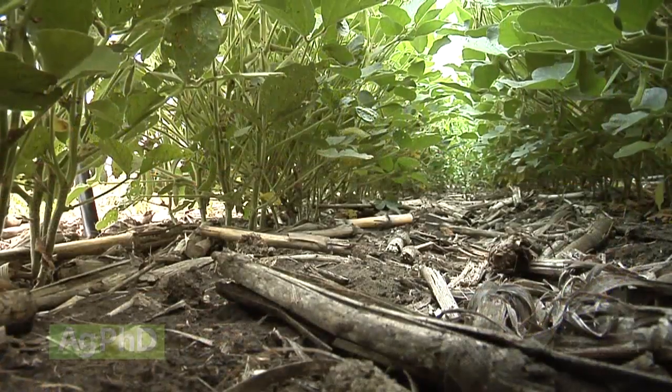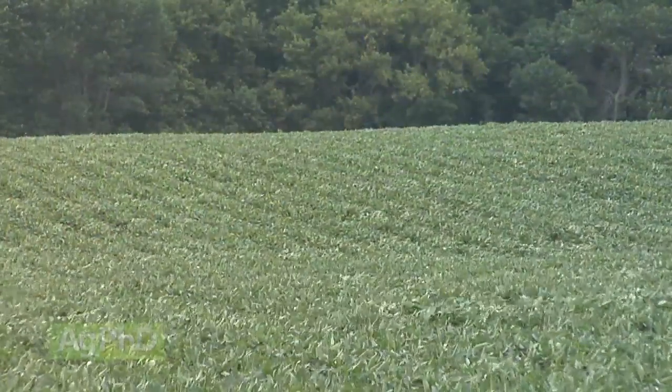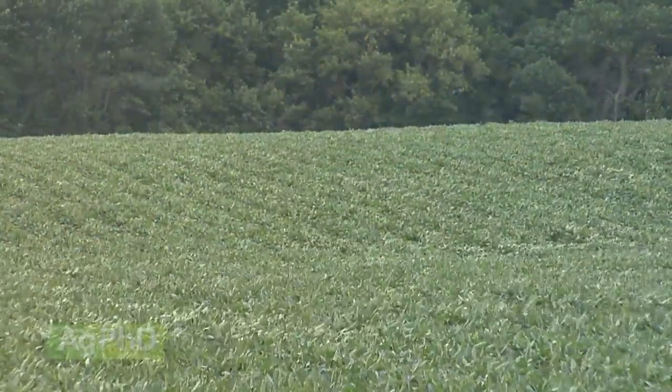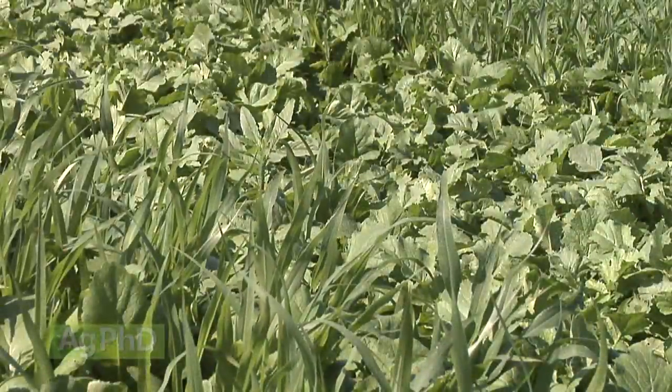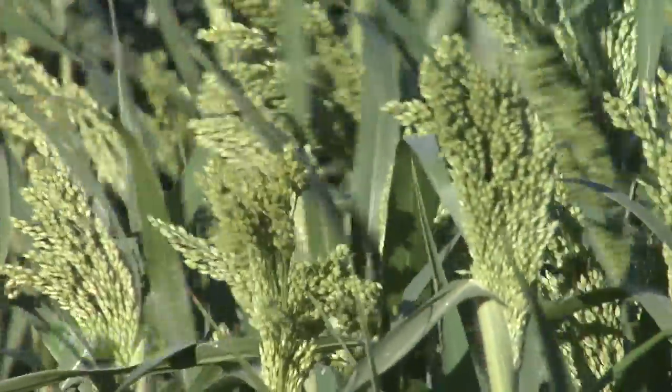If you've got a good, healthy, thick crop that shades out the ground completely, that's a great way to stop some of these resistant weeds. Don't forget about a cover crop in the fall. Let's say you harvest early in the fall, put a cover crop out there to shade that ground out. That will help keep some Marestail down as well.